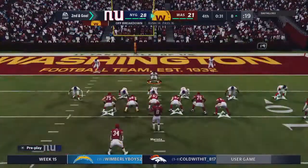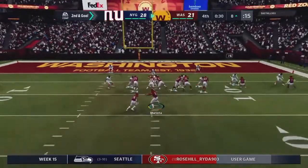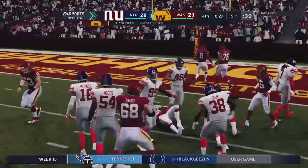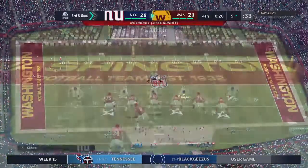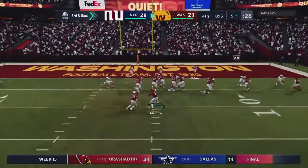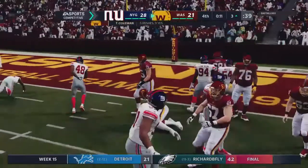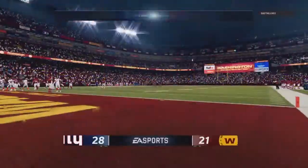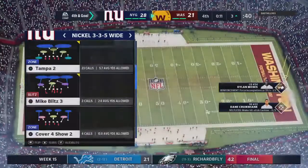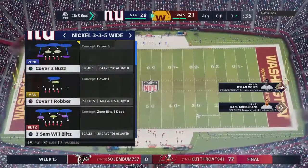Here's second and goal, operating from the 8-yard line. They'll run here with Coleman out of the gun, and they'll get this from the 8 to the 5. Pickup of 3. A lot of tired bodies on that field, but this is a big play. Third and goal. They will run again with Coleman. A nice job to break free of one tackle, but it slowed his momentum somewhat, and he's taken down right after. Washington now going to use the first of their 3 timeouts, as he'll stop it with 11 seconds remaining in the ball game.